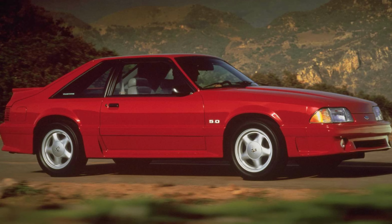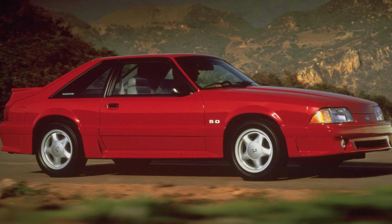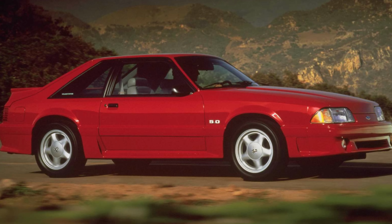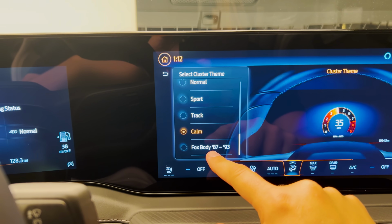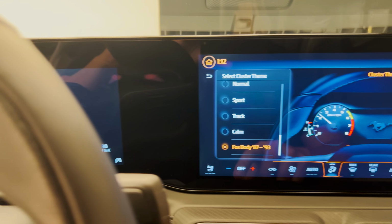However, my very favorite gauge cluster display in the new Mustang is a retro display that looks like the old Fox body Mustang. So this was the Mustang in the late 80s and early 90s, and if you select that option in the gauge cluster screen, it looks like that gauge cluster from that model, like an 80s, 90s gauge cluster just made digital.